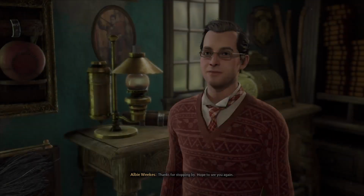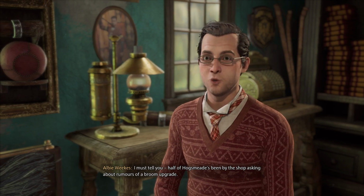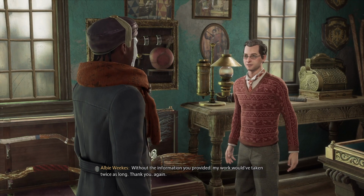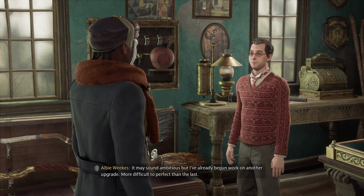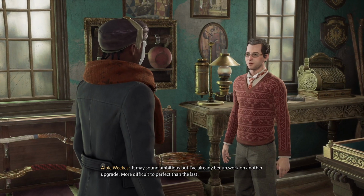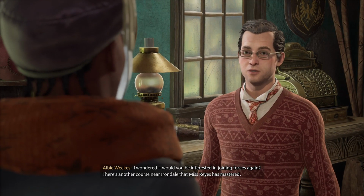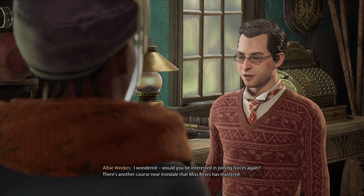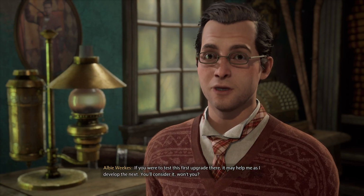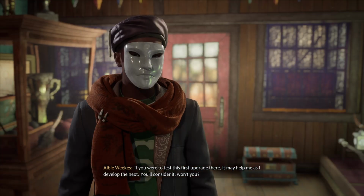Thanks for stopping by. Oh, I must tell you, half of Hogsmeade's been by the shop asking about rumours of a broom upgrade. Without the information you provided, my work would have taken twice as long. Thank you again. It may sound ambitious, but I've already begun work on another upgrade, more difficult to perfect than the last. I wondered, would you be interested in joining forces again? There's another course near Arendelle that Miss Reyes has mastered. If you were to test this first upgrade there, it may help me as I develop the next. Oh, you'll consider it, won't you?